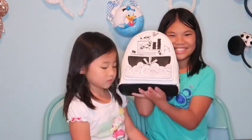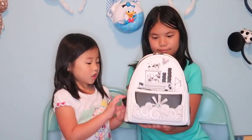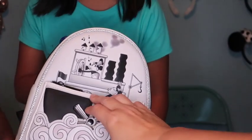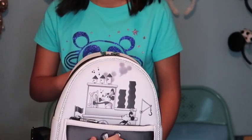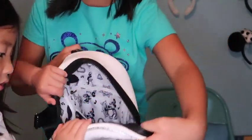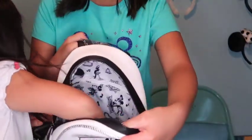Okay, the Steamboat Willie Loungefly, Kyle. Okay, so Kylie, bring it a little bit closer to the camera and the wheel spins on it. How cool is that? Okay, and then open it up and let's see what the lining inside has. Great texture. Oh, look at that. Move it closer and it has an inside pocket.